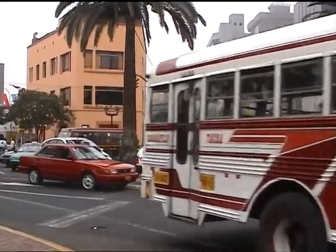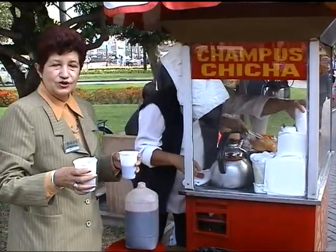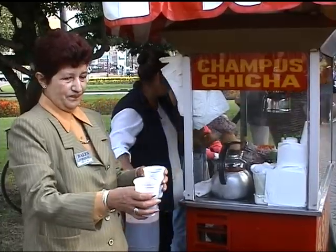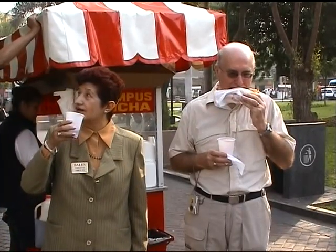We were picked up by Carmen, our city guide, who first took us to a street vendor to sample a drink made from black sweet corn and a delicious crispy thing dripping with honey.